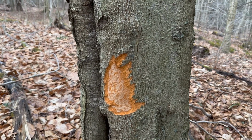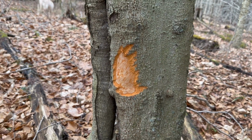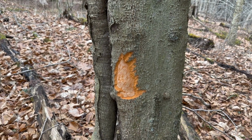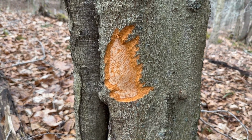Alright folks, if you live in Northwest PA, it's probably not that hard, but bonus points if you get the answer. What did this damage to this bark? Let me know in the comments.